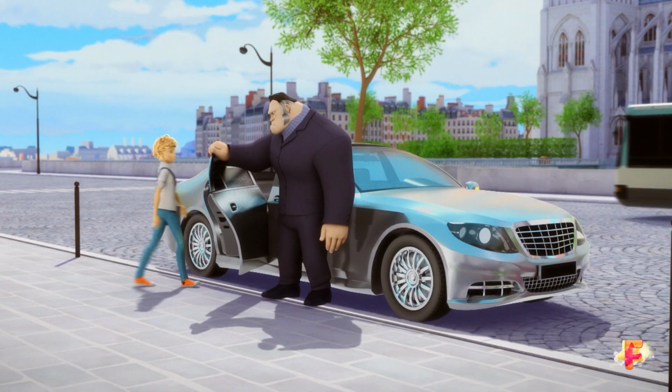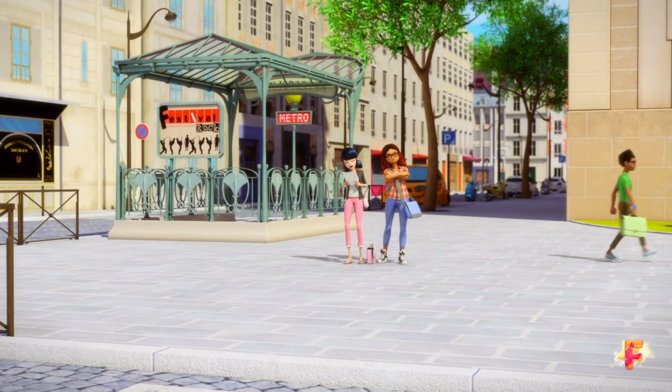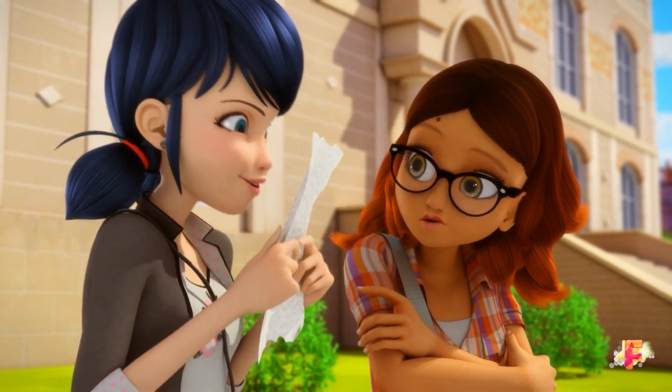Number 4. When Marinette and Alia observe Adrian getting inside of the car and leaving the school, they talk about him and Marinette gets super excited.